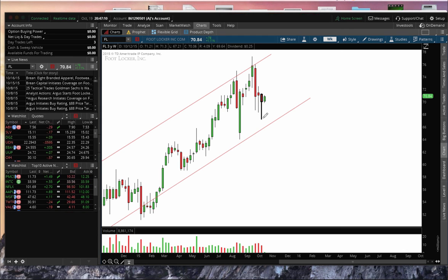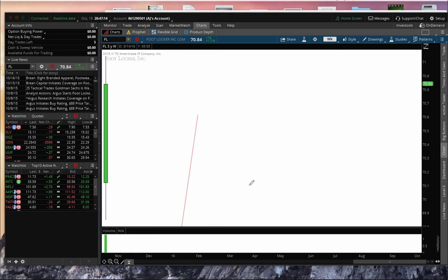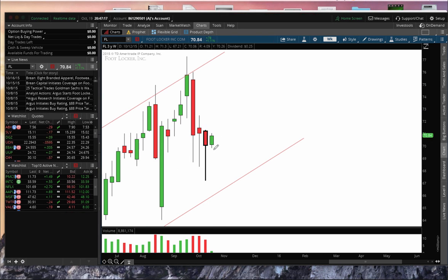Here's a hammer from last week. That's bullish. This week, so far, you got to be careful because it's only Monday. Right now, can anyone tell me what this 2-day pattern represents? Smaller green candle within the body of the previous red candle. Can anyone tell me what that is? Who are the experts? Hey, Bert, how are you? I'll get to you in a second. Can anyone tell me what that pattern is?